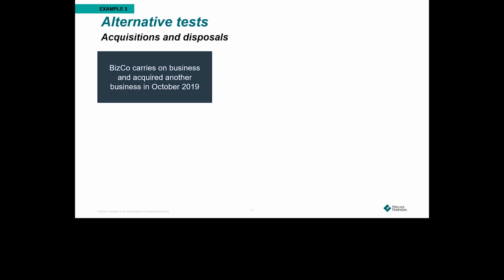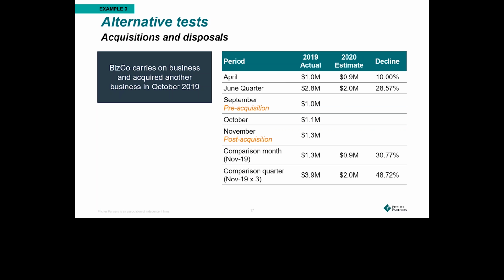So in this example, we're going to look at Bizco, who carries on a business and acquired another business in October 2019. So as a starting point, you will see there that they had April 2019 sales or turnover of 1 million, and they've estimated their final April 2020 turnover to be 0.9 million. So there's only a 10% decline. They do not get into the basic test. Now, obviously what we're saying here is that that 2020 figure may have been impacted by the acquisition, so it might be overinflated.